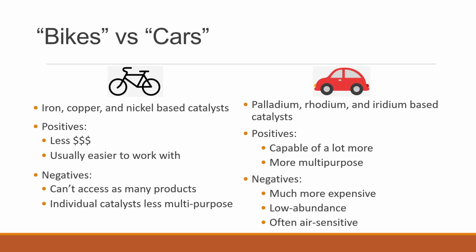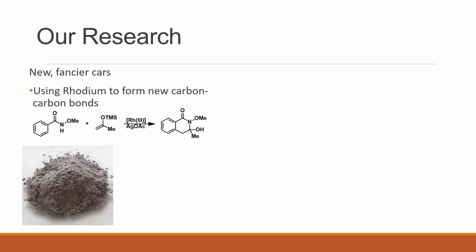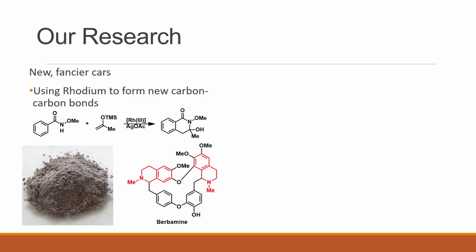The chemistry that we are developing in our lab fits nicely into these two categories, and let's start by talking briefly about our work into new, fancier cars. Recently we reported the use of rhodium to generate new carbon-carbon bonds. This reaction is particularly interesting as it may allow access to a molecule known as berberine, a molecule that's found in a number of traditional herbal medicines and has been directly linked to their medicinal properties. We hope to use the chemistry that we've recently developed to synthesize the rings marked in red, which would normally be significantly more difficult to synthesize using known means.